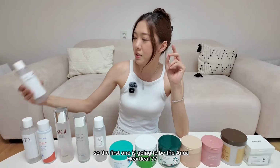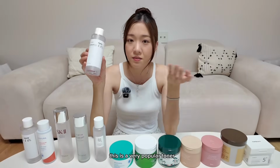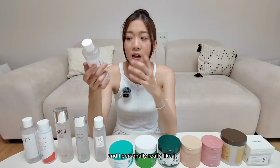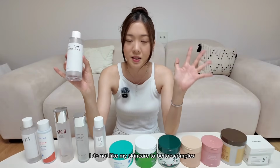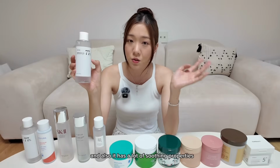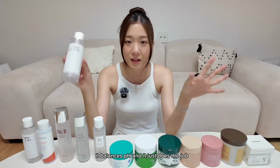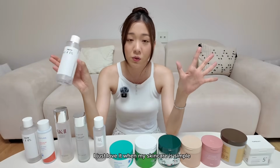So the first one is going to be the Anillo Heartleaf 77 Soothing Toner. As you guys know, this is a very popular toner, so I wanted to try it and I've been trying it. I actually have emptied bottles of this beforehand as well, and I personally really like it. I know a lot of people have opinions on this, but personally for me, I do not like my skincare to be too complex. So I really liked how it was fragrance-free and alcohol-free, and also it has a lot of soothing properties because Heartleaf has a lot of soothing properties. It calms down redness, it balances pH, and it just does the job.